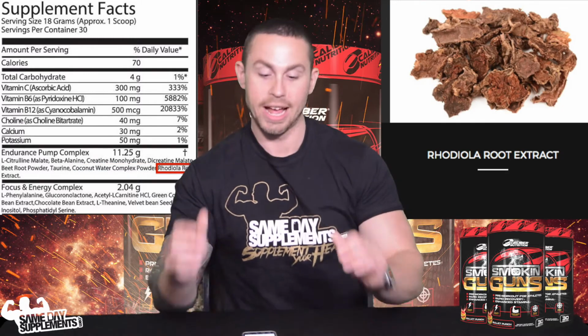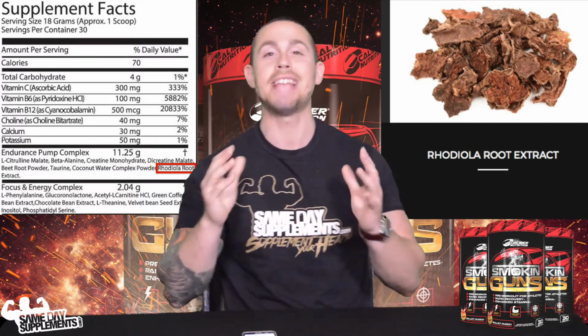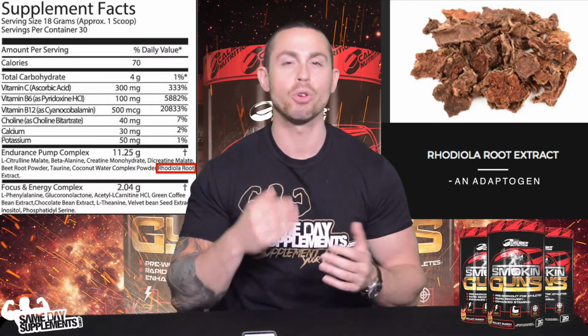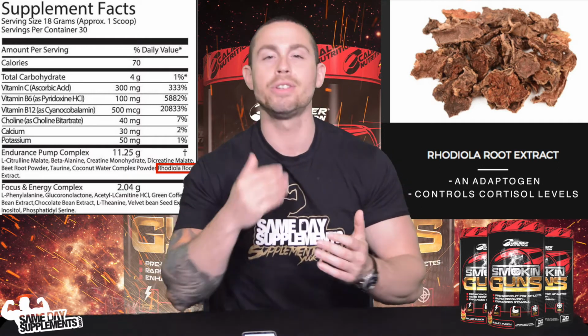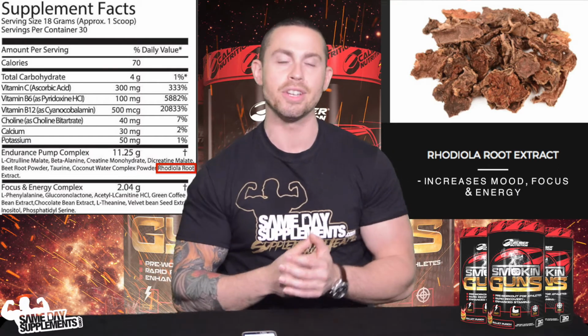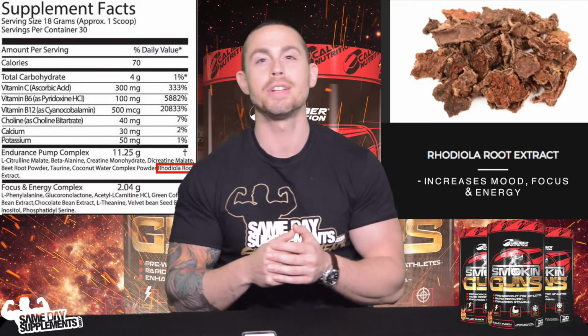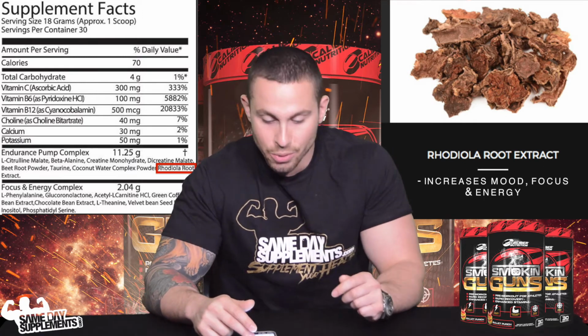Rhodiola rosea root extract. This is something I take by itself on its own because it is great. It's an adaptogen. It helps your body fight off stressors. It helps control cortisol, which is going to increase your gains in the gym. It increases your mood, your focus, your energy. It's praised as some of the best nutrients or supplements out there that you could take on its own, and it's nice to see it in a pre-workout.